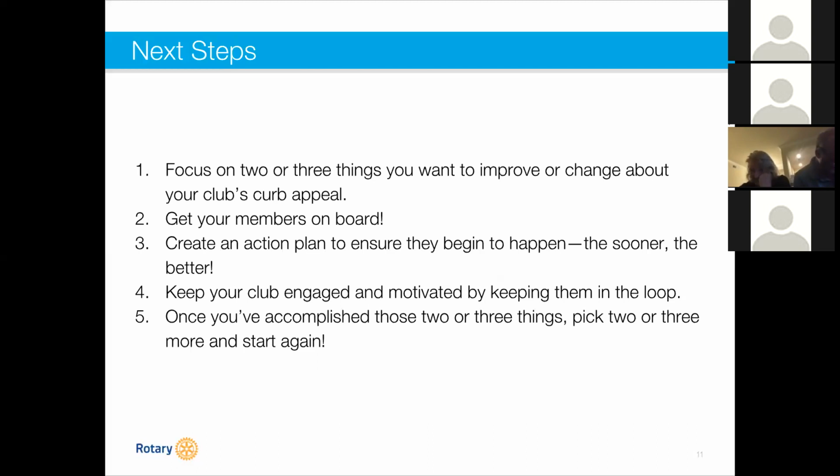Instead of becoming overwhelmed, focus on the 2 or 3 things that you think will improve the curb appeal the most, okay? Or if you think the club might be a little bit stubborn to change, then maybe pick 1 or 2 quick wins as opposed to the bigger things, and work your way up to the bigger things. And then the next thing you need to do is get your members on board. You're fighting a really big uphill battle if you're the only one that wants the change. So try to get other members on board. Try to understand where other members that maybe don't want the change are coming from, so that you can help them understand why you do want the change. You don't want this to be a top-down thing where these are the changes we're making and none of you have a say, and I'm innovation chair, so I get to do these.